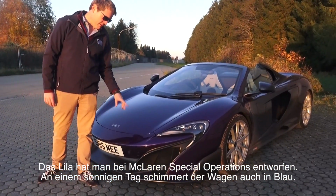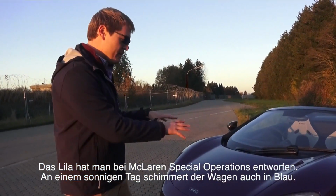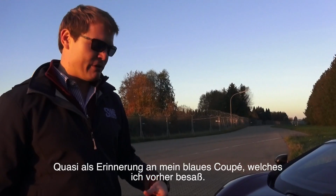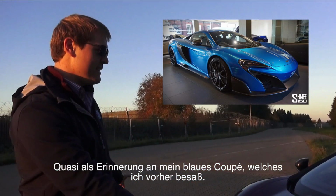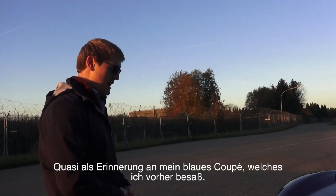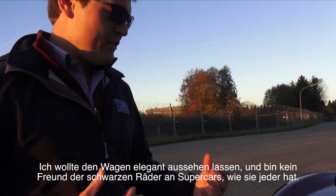I chose the purple, and then when you catch it on a really bright sunny day, the sparkle, the metallic flake, is actually in light blue, the colour of my coupe before, cerulean blue. So I named the colour because I created it. It's called Orion Purple, and I wanted to make the car look really elegant. So it looks really elegant.